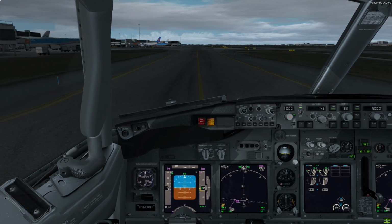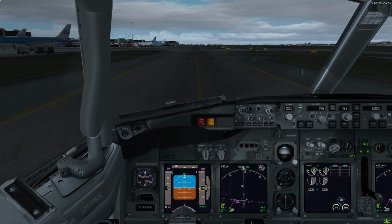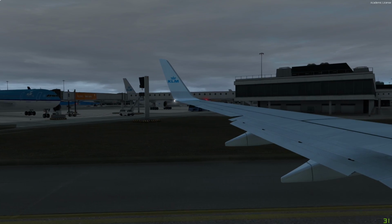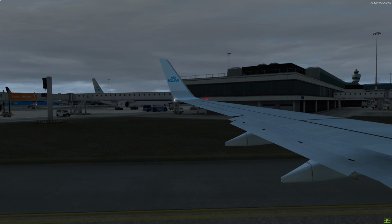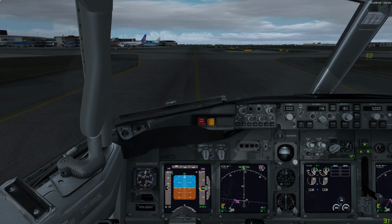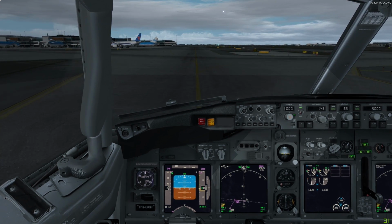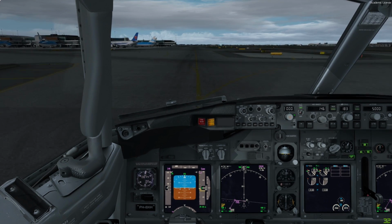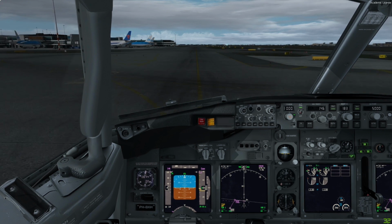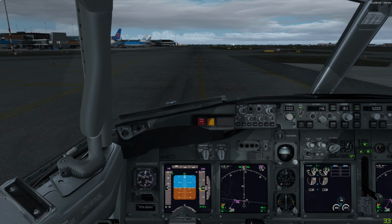Because we should be able to utilize multiple cores in FS 2020, which at the moment, as people know quite well, in P3D is not really supported the best that it can be. So we're not really getting the full benefit, especially from an i9 9900K. It would be interesting to see what the performance is going to be like. Nevertheless, it's going to be pretty boring on the way over to runway 18 centre, so I will catch up with you guys in just a few moments once we're over there.